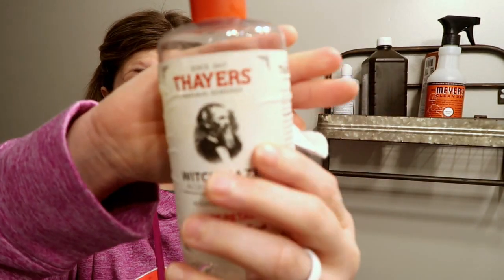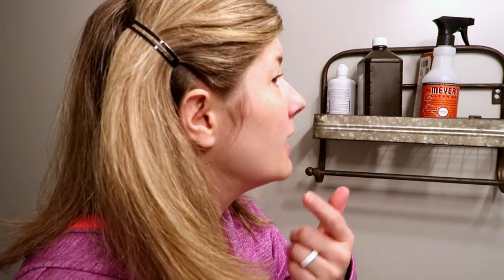The first thing I use is my Thayer's Witch Hazel. And you guys, I think this has really done amazing things for my face. The whitehead situation I was having on my face is slowly going away, which is great. I had them all up here where I put blush, but I've noticed that I don't have many at all now. So that means that my skincare routine must be helping.